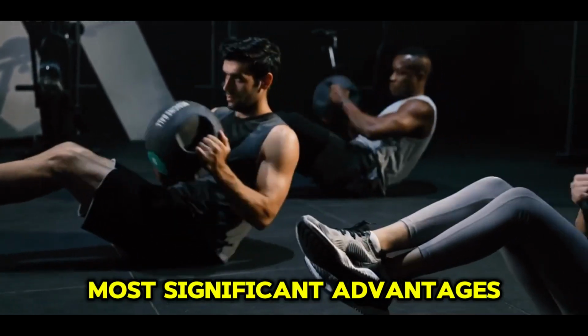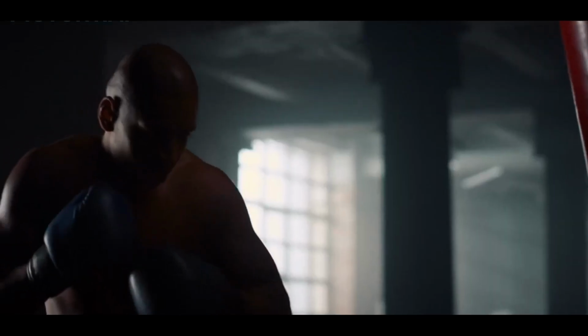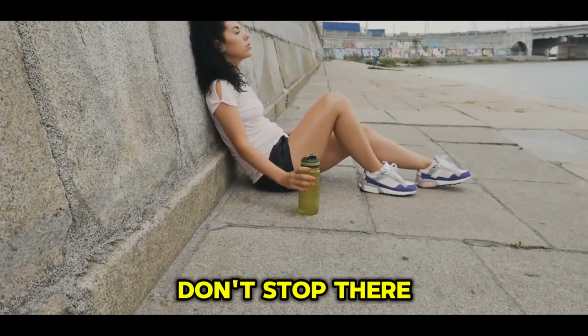Quick calorie burn and fat loss. One of the most significant advantages of HIIT workouts is the rapid calorie burn. During high-intensity intervals, your body uses up energy at a faster rate. But the benefits don't stop there.